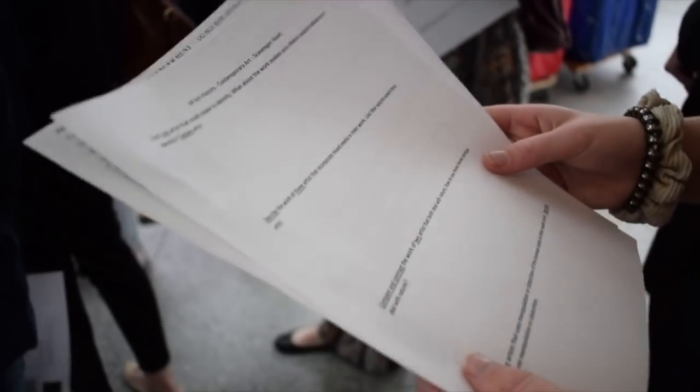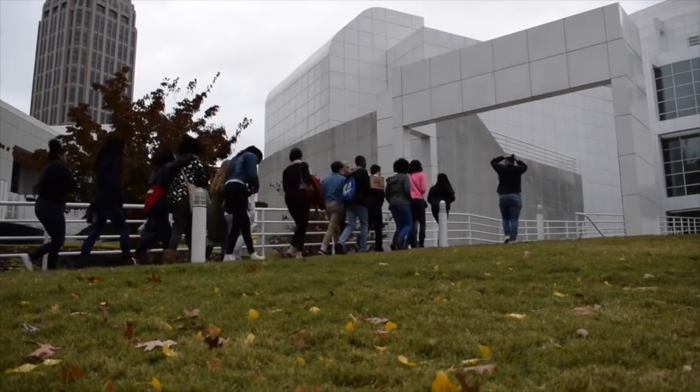I think Miss Johnson and Miss Kitchens wanted us to see just professionals' work, wanted us to have this upper echelon of professionalism to work towards. I wanted to take them on a field trip to the High Museum to offer them that access to the museum space as a place of learning, as a place for conversation, as a place to experience.